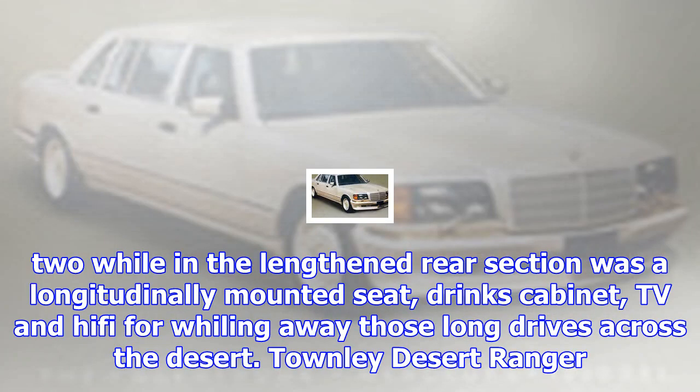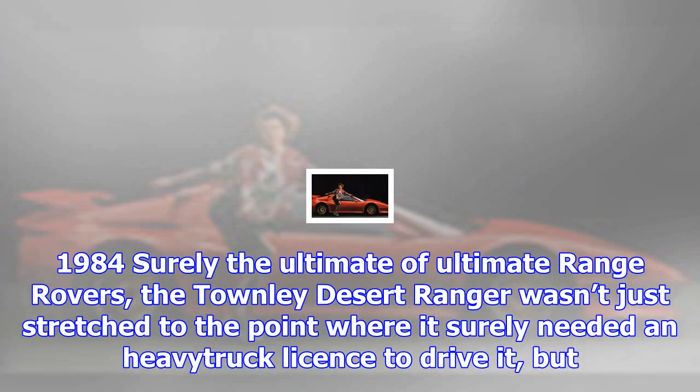Vantage Field Range Rover, 1992. Up front there was space for two, while in the lengthened rear section was a longitudinally mounted seat, drinks cabinet, TV and hi-fi for whiling away those long drives across the desert.